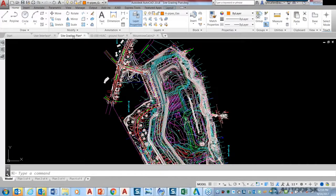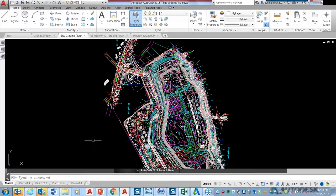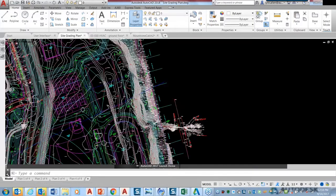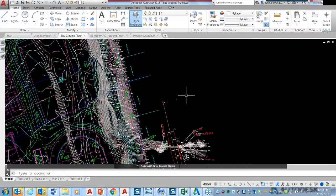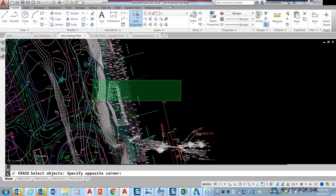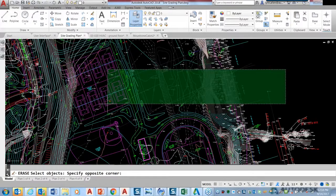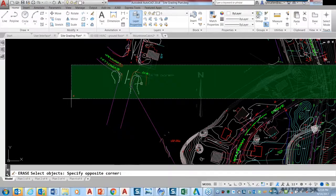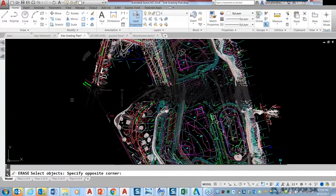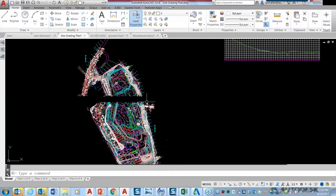So how about this? Have you ever run into a situation where you wanted to create a selection set and continue to pan and zoom while you're making the selection set, only to have it forget the selection set? Well, now you can pan and zoom to your heart's content. I'm going to do some panning. No problem. It's happy, happy, happy. It retains that selection set. I'm going to go ahead and just hit enter. You can see that no problem, it got rid of those objects. It was able to retain that selection set.